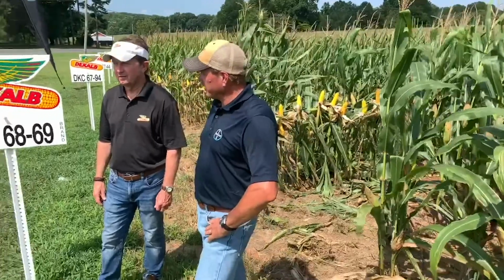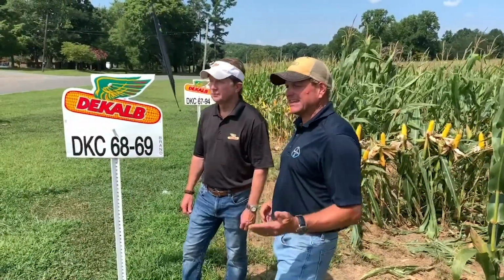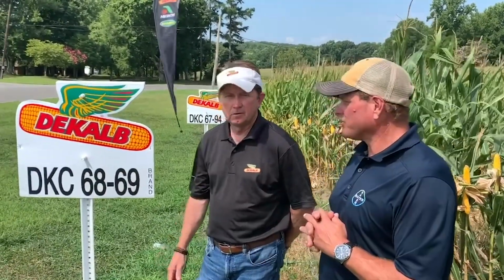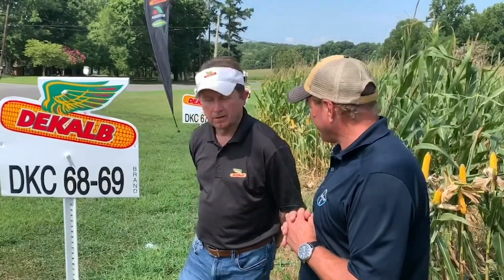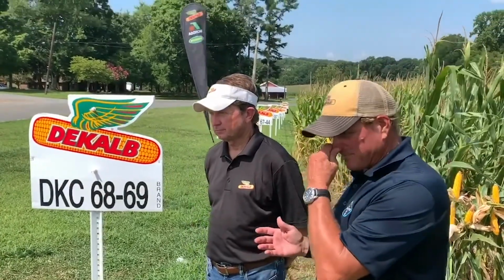Okay, folks, we're here at one of our 118-day hybrids. This is 6869. It's a VT2 Double Pro. It has a counterpart, Smart Stax hybrid, which is named 6868. This is one of my favorite hybrids in the lineup for sure. It's a big old tall robust plant type. It has fantastic eye appeal. I love looking at it. I love being around it. It's just become one of my favorite hybrids, and there's several reasons for that besides that.